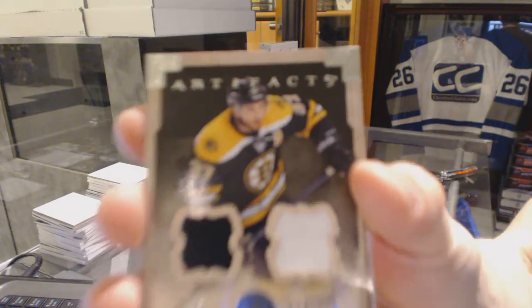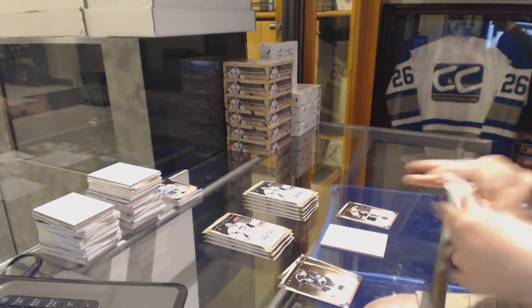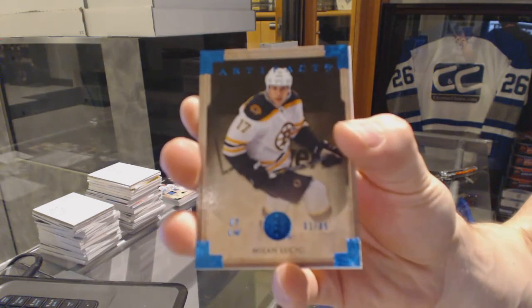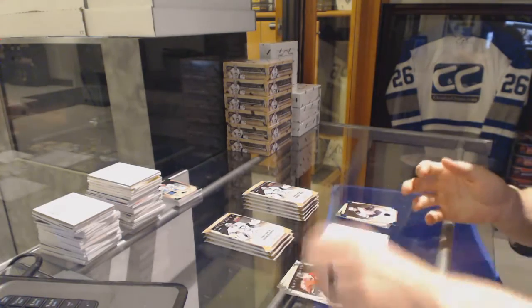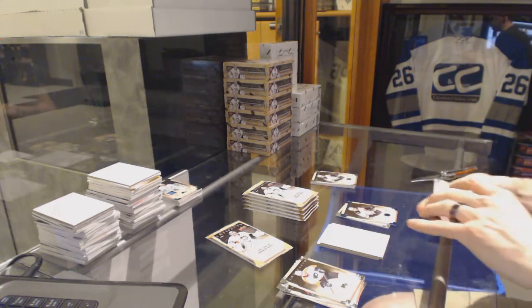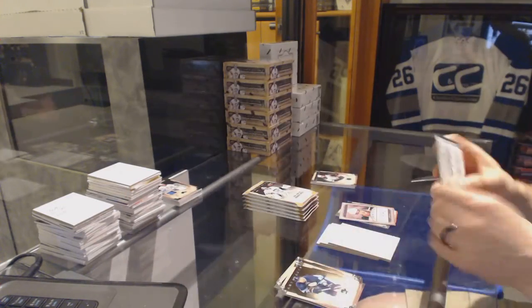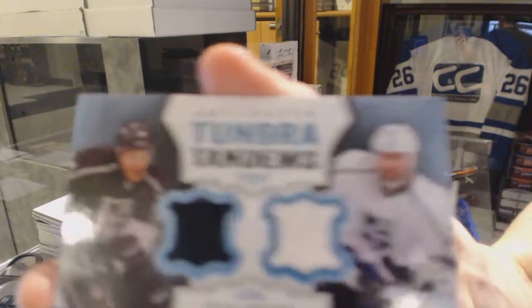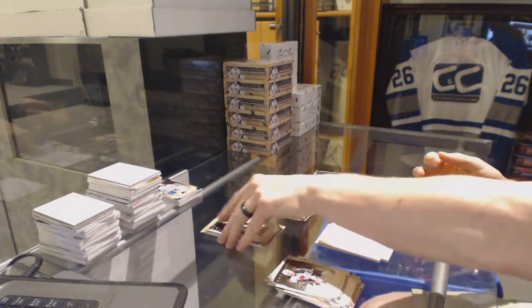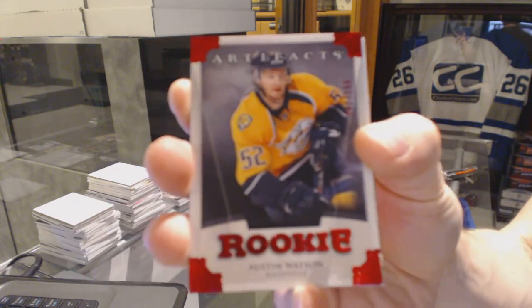We've got a dual jersey numbered to 125 for the Boston Bruins, Patrice Bergeron. We've got a blue parallel numbered 1 of 85 for the Boston Bruins, Milan Lucic. Auto facts for the New York Rangers, Justin Falk. Tundra Tandems for the LA Kings, Justin Williams and Dustin Penner. Rookie ruby numbered to 299 for the Nashville Predators, Austin Watson.